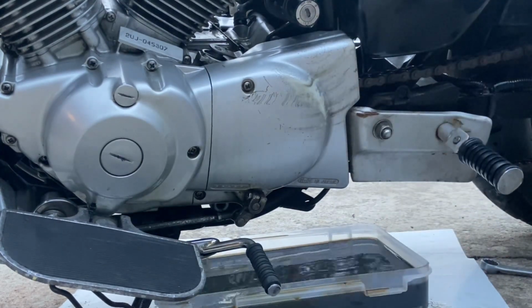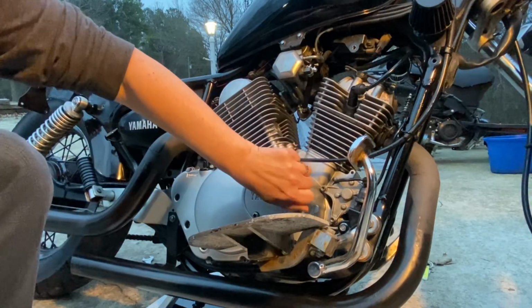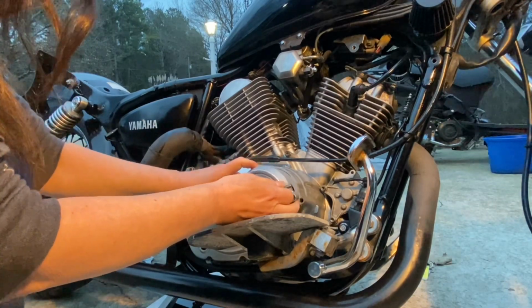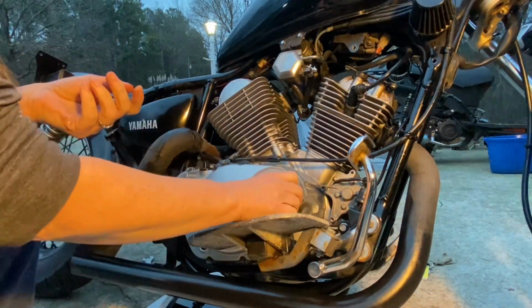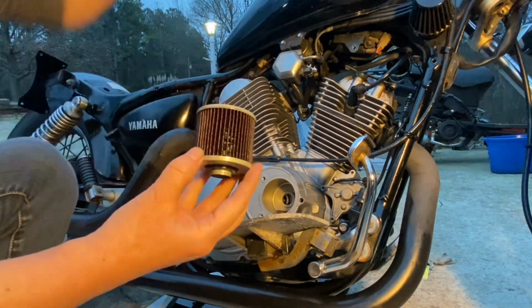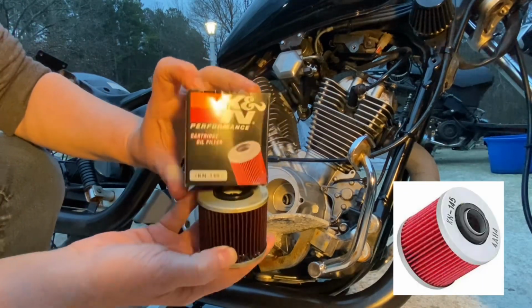Now, I did let her sit for about 15-20 minutes to make sure all of the oil had drained out. So I went ahead and went on the other side to do the filter exchange with a brand new K&N filter. I did clean the inside of the filter cavity just to make sure there was no oil or debris on the inside of it.